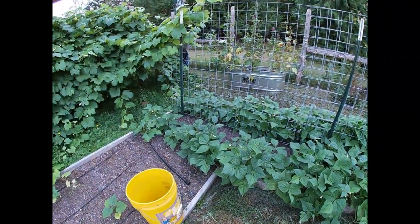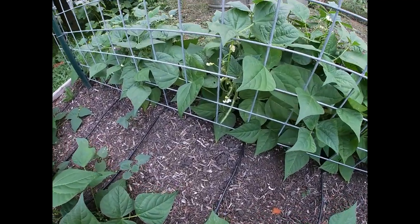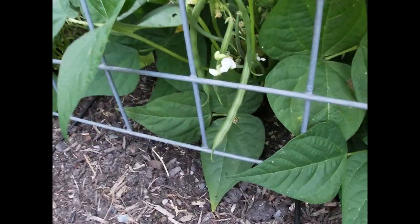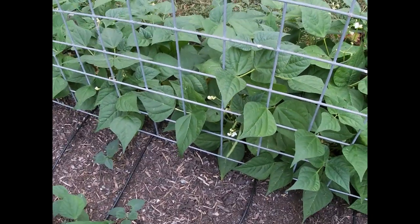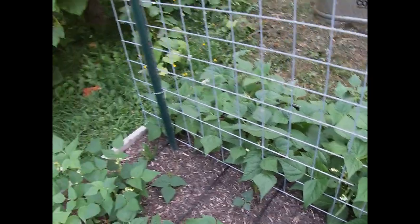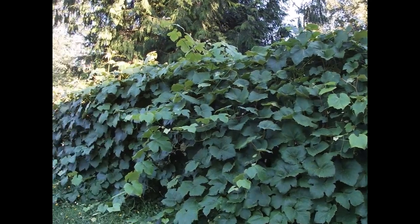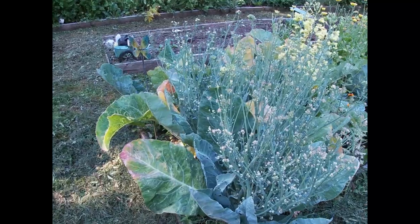And here's more beans. And it looks like, check it out, you guys. Looks like I'll be doing some canning soon. Look at the beans, they're ready. Don't want to let them get too big. It's a view of the grapes from down here. It's like a little grape forest.